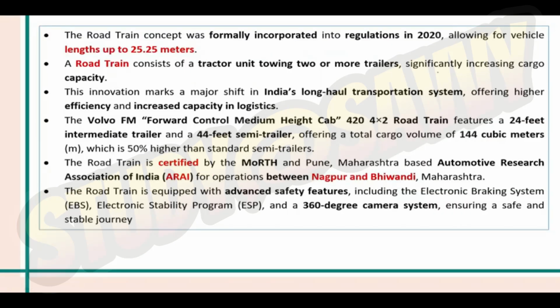Now, in 2020, regulations were passed regarding the road train concept, which allowed a vehicle length up to 25.25 meters. This road train is certified by the Ministry of Road Transport and Highways and ARAI, that is Automotive Research Association of India, and will begin operations between Nagpur and Bhiwandi in Maharashtra.